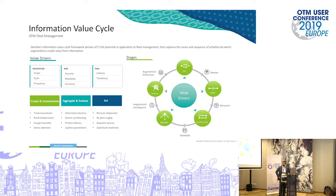Latency: when was this measurement created? When is this information there? Was it done a minute ago or a week ago? And obviously, risk. Information should be secure, it should be reliable, it should not be hacked. All of those things drive the value of all of these steps in this IoT cycle.